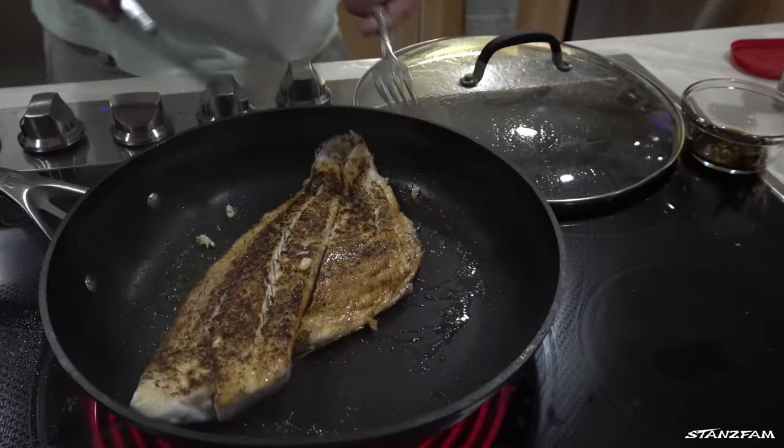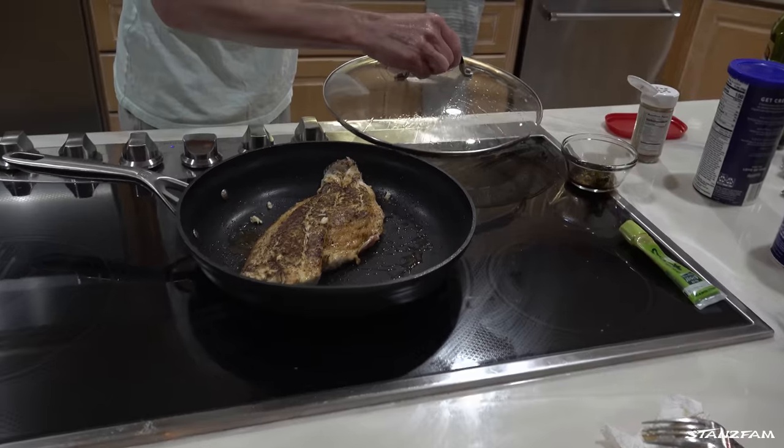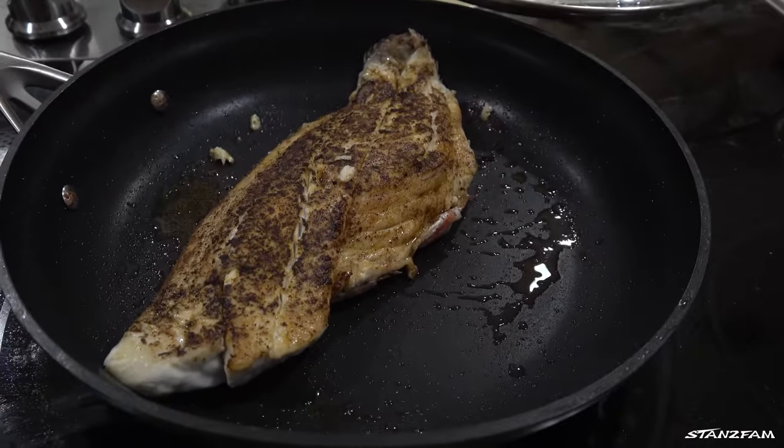Ooh. Oh, that does look good. That does look good. Look at it. Whoa. The skins are tightening up there. That was cool. Look at it.